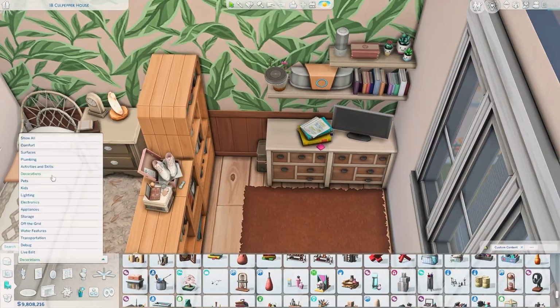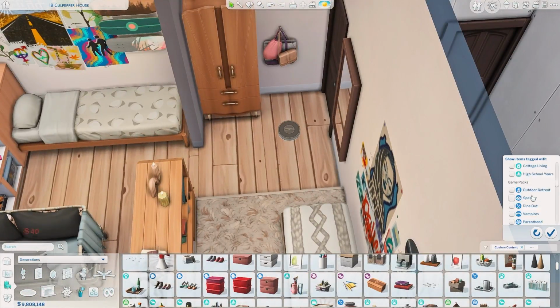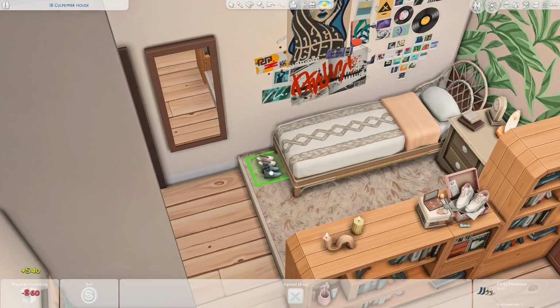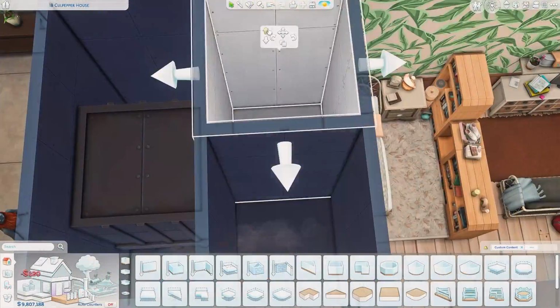But yeah, just a lot of fun stuff in here, and I love playing around with those posters as well from Discover University because they come in so many different swatches. They all have their own vibe as well, if you will.